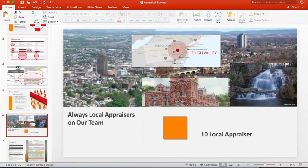What most banks do is they use that third-party appraisal management company who, what do you think they do? They go and find the cheapest appraisers out there. Doesn't matter where they live. They're going to get the person who gives them the lowest bid. They could be out of state, out of area. They don't really care. So that's a little bit different approach that we've taken. We are going to pay these local appraisers to do these local appraisals for us.